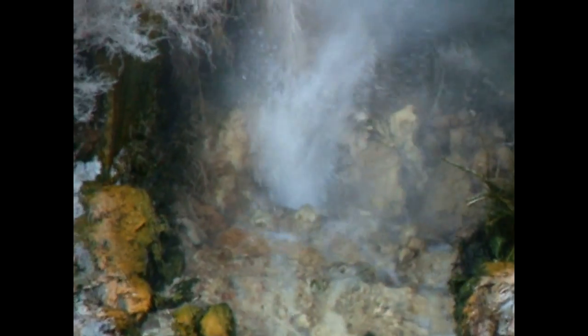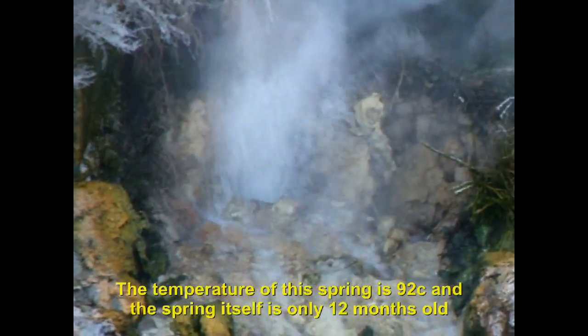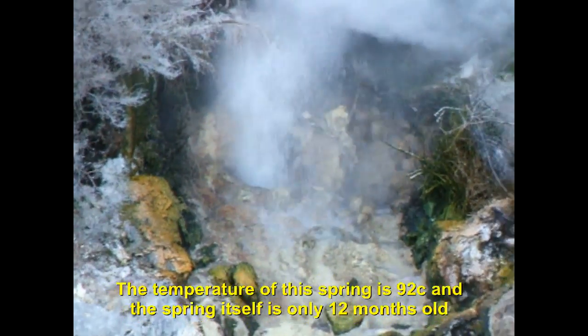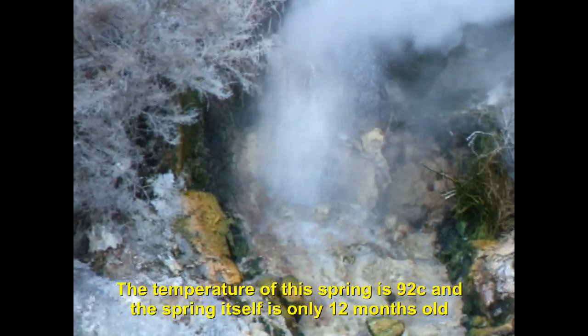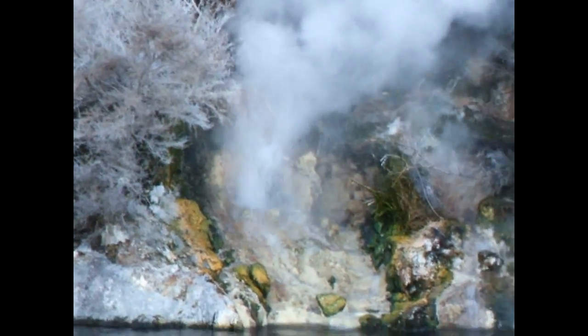Another geyser. Now, the vigorous boiling spring there, constant at 92 degrees Celsius, is only 12 months old. It popped out of there one Friday morning, again 12 months ago. Wow.